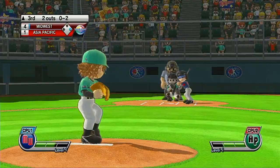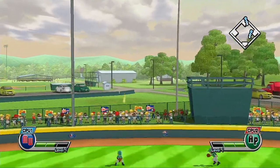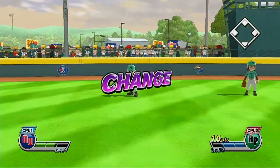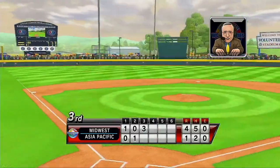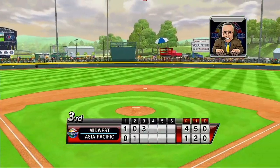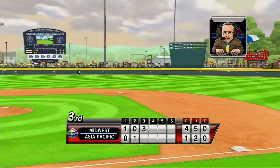This could be a marquee team. Fly ball to left. Like Lomity Stadium, Volunteer Stadium's fences were extended by 20 feet in 2006 because it was just too easy to hit home runs.